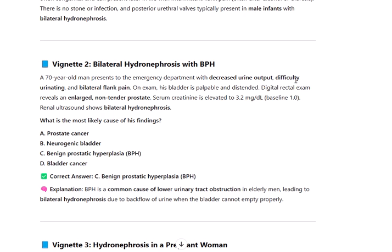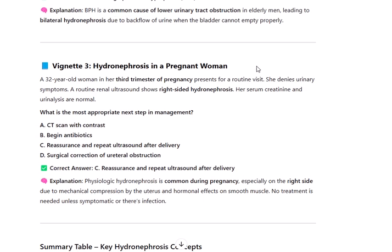Vignette 3: Hydronephrosis in a pregnant woman. A 32-year-old woman in her third trimester of pregnancy presents for a routine visit. She denies urinary symptoms. A routine renal ultrasound shows right-sided hydronephrosis. Her serum creatinine and urinalysis are normal. What is the most appropriate next step in management?